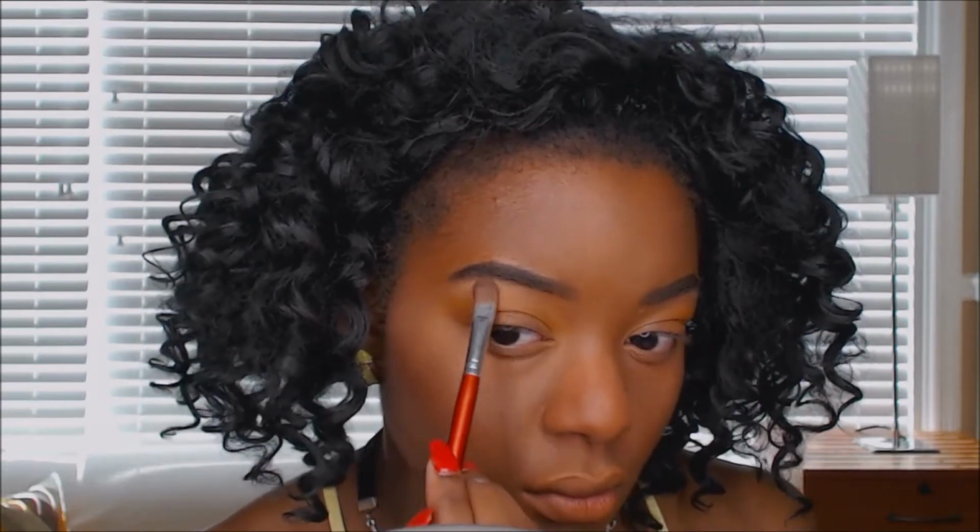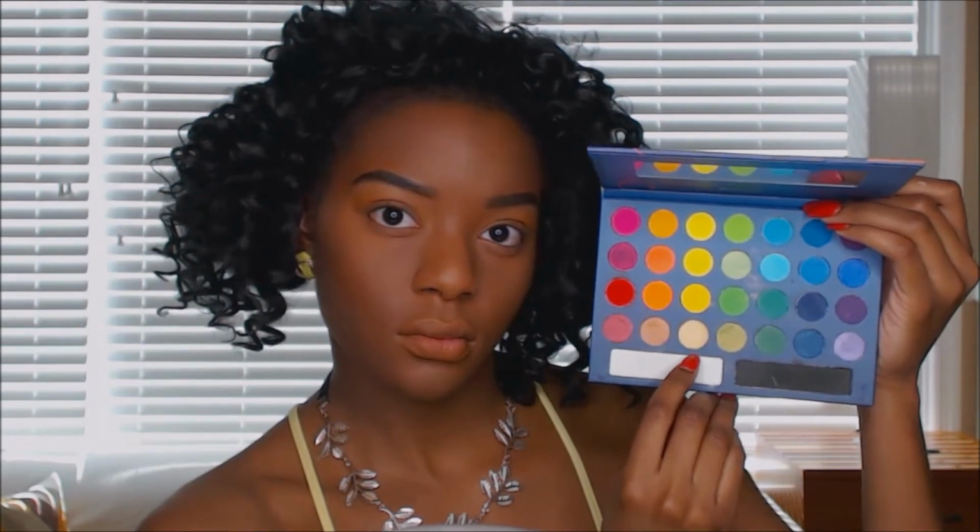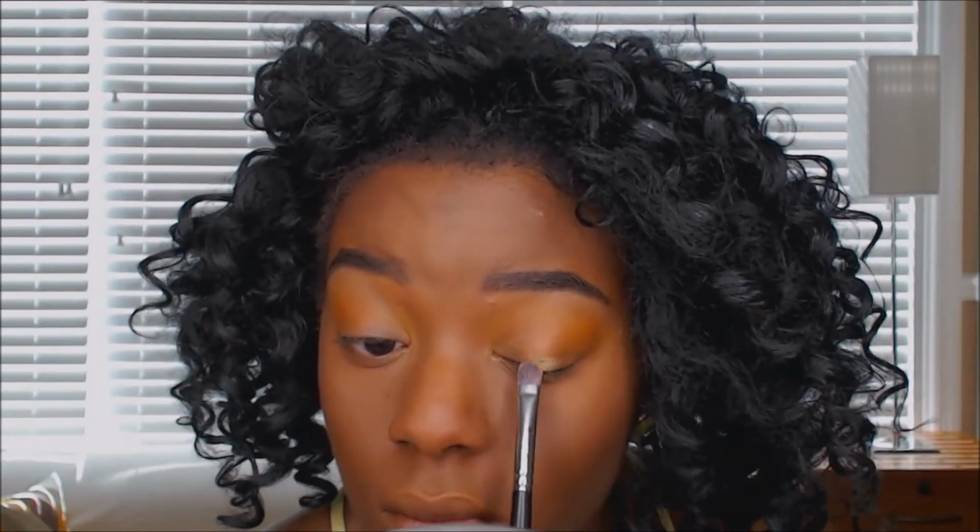Going back to that BH Cosmetics palette, I'm going to take this golden champagne shade, and I'm going to apply this right on my lid.